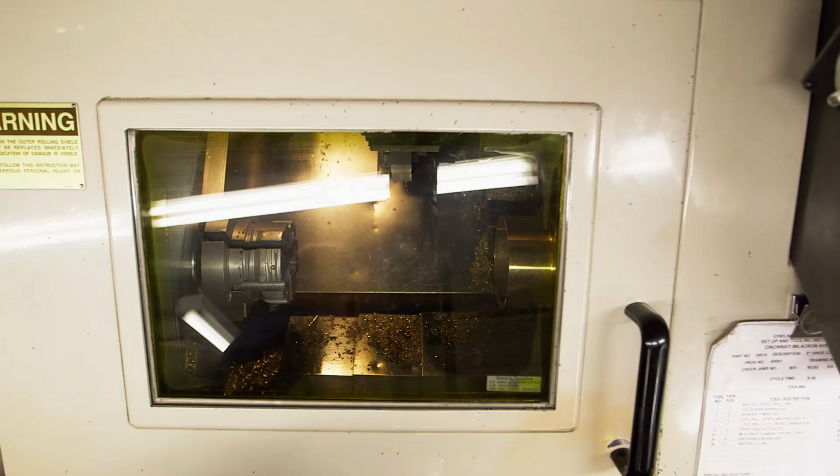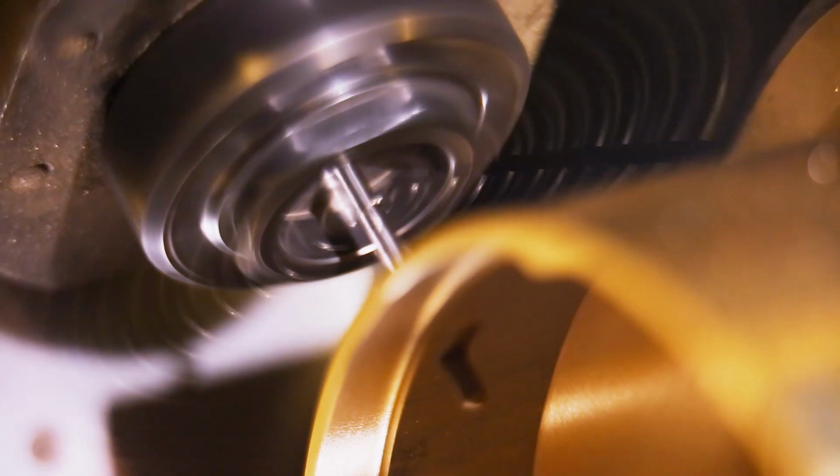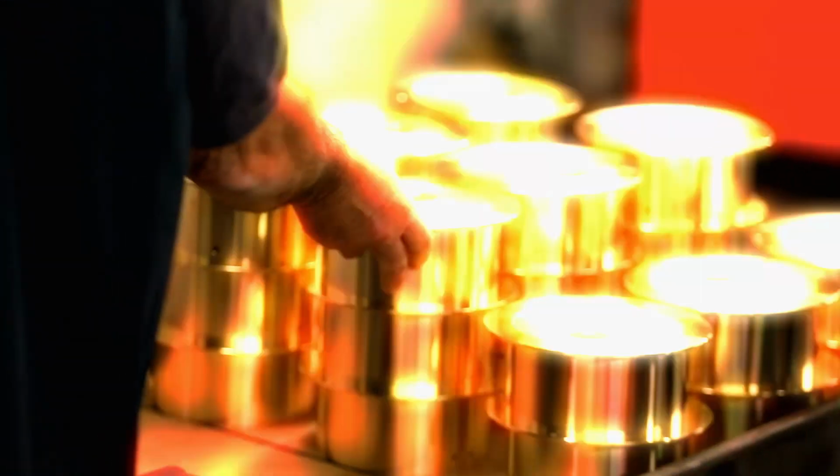This computerized machine spins a pre-made brass cylinder, smoothing and sanding it to get it down to an 18-centimeter diameter at a depth of 10 centimeters. And then it's drilled with holes to make it easier to hang in your home. And voila! The brass case is complete.